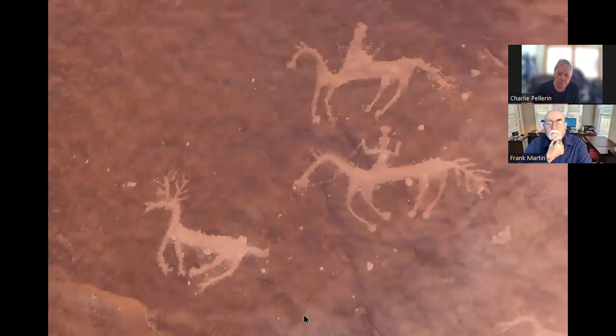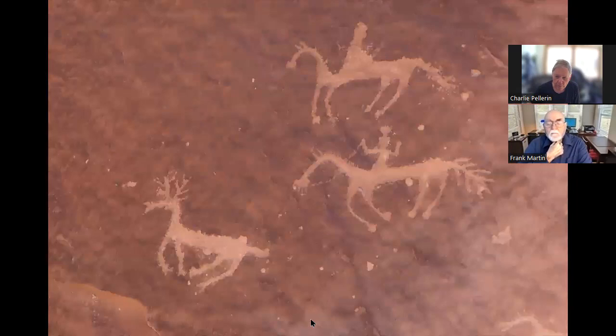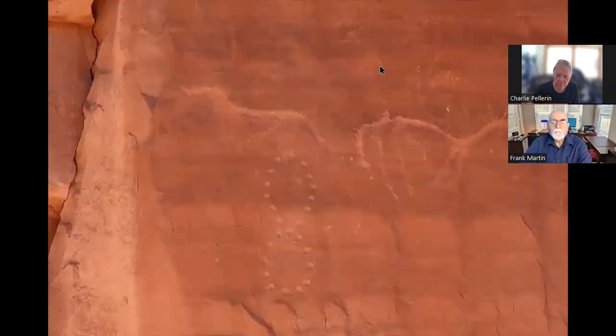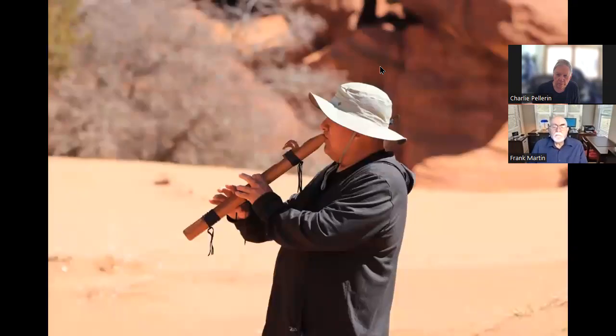Driving in the water. See, when it's like this granular, it's chipped out. He says that tells you it's done maybe 0 BC. The later people did it smoother. It got better with the rock work. And this was a treat. Our guide had made this flute himself, and he would stop and play. And boy, this created the mood.